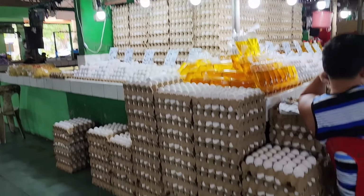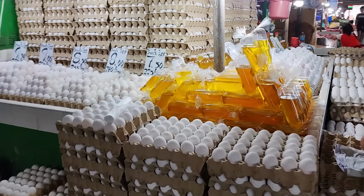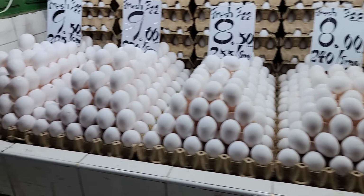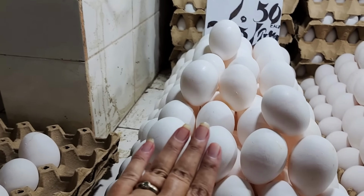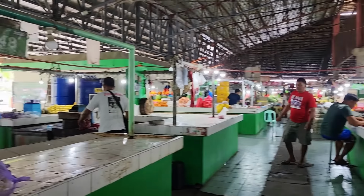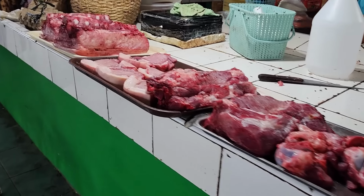And then like all the eggs in the world. Here in the Philippines, it's priced per size. So you got from 7.50 all the way up to these monsters. Oh, wow. That's huge. Well, here's the meat section. Meat is finished. You need to come early in the morning. So otherwise, I've substituted it with this, which is actually really delicious. Okay, there's a little bit of pork left.